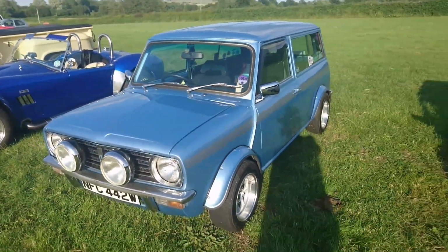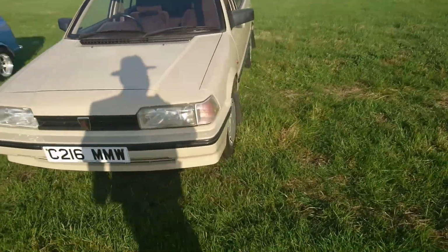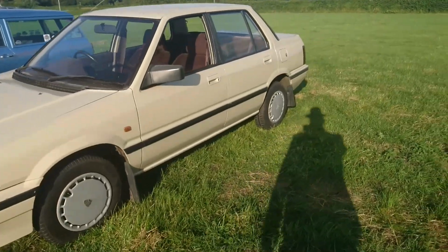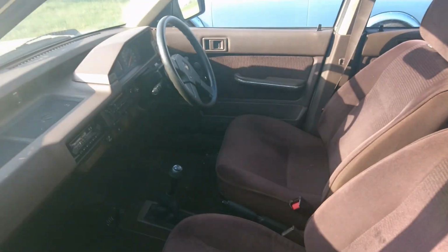Some nice driving lamps. Oh, viewers, a Rover SD3. Yes, please. This looks like a pre-facelift one as well. 85-86 plate. I'll have a look at the back and we'll see for certain. I've actually driven a 213S like this. Yeah, this is the earlier one, isn't it? With the higher boot sill.